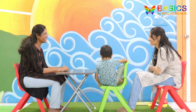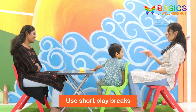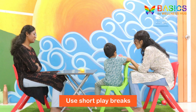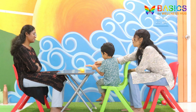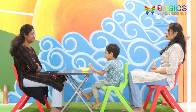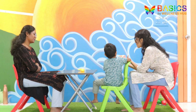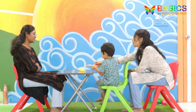Very nice. Incorporating short play breaks can help reset your child's focus. After calling their name, take a quick break to play or engage in a simple activity, then return to name practice. You want? Wow, let's play pom pom. Pop. Pop. Pop.